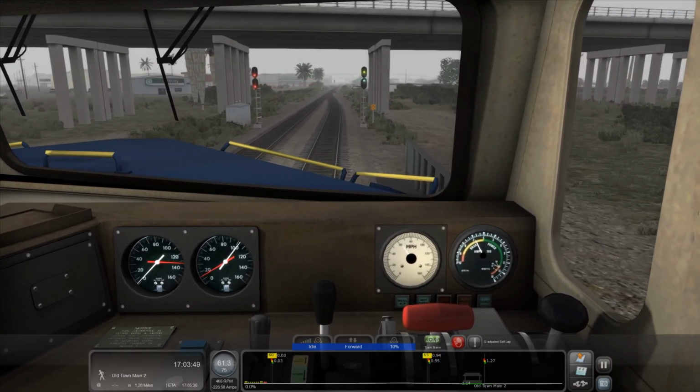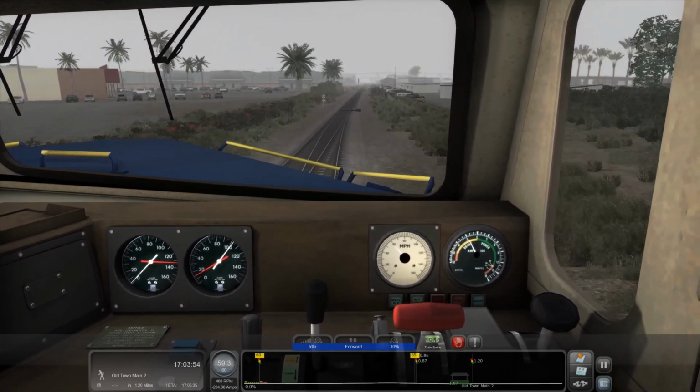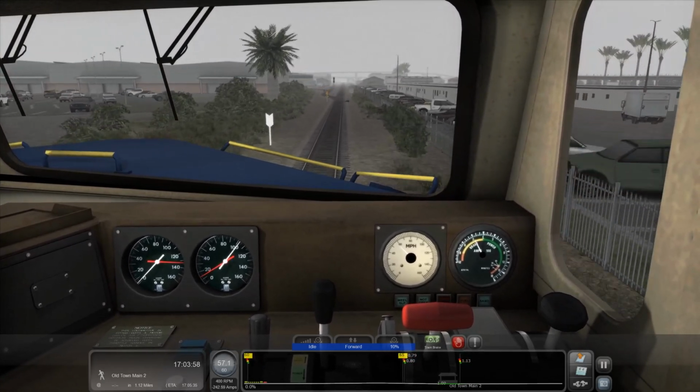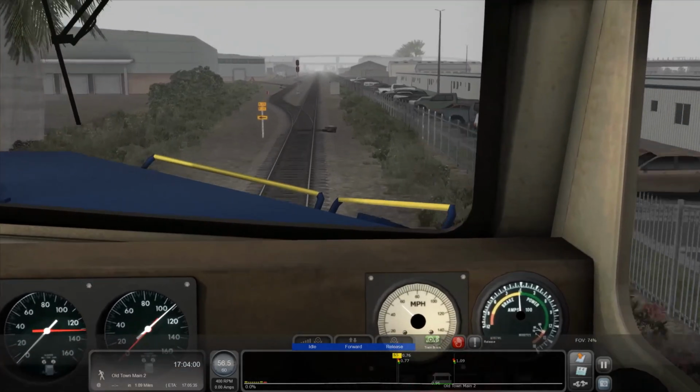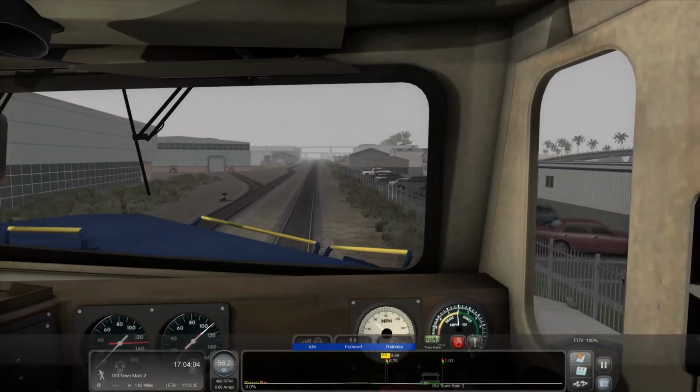And it looks like we've got an approach diverging on a signal here into Old Town. So probably got a diversion clear into Old Town, I'm assuming. Or a diversion approach. But we will be coming into Old Town here soon.